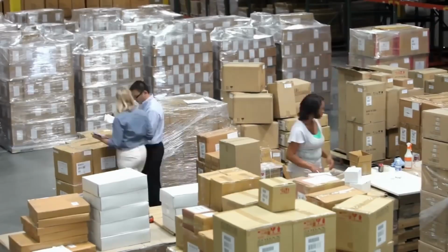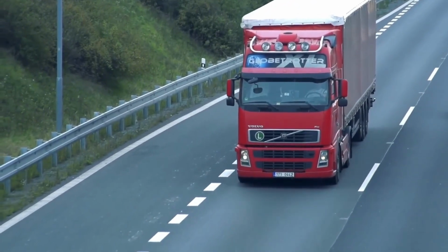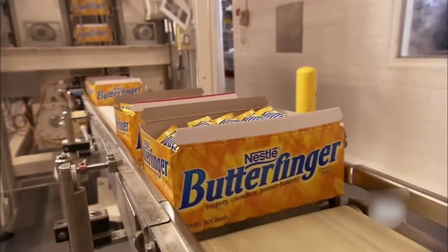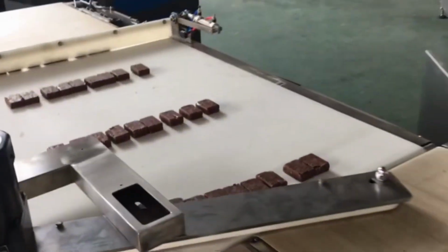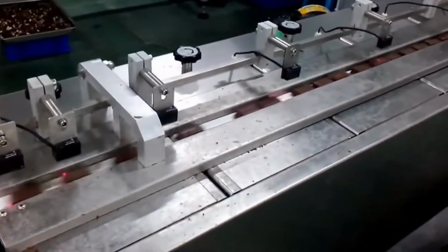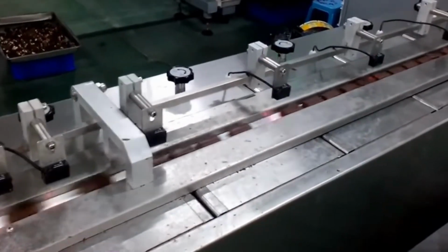The boxes are packed carefully to prevent any damage during transit, so the candy bars arrive at distribution centers in perfect condition. The packaging process also involves labeling each box with shipping details like the destination, weight, and quantity. The boxes are then stacked onto pallets and prepared for shipping. This ensures that the bars are correctly labeled and ready to be sent to retailers.